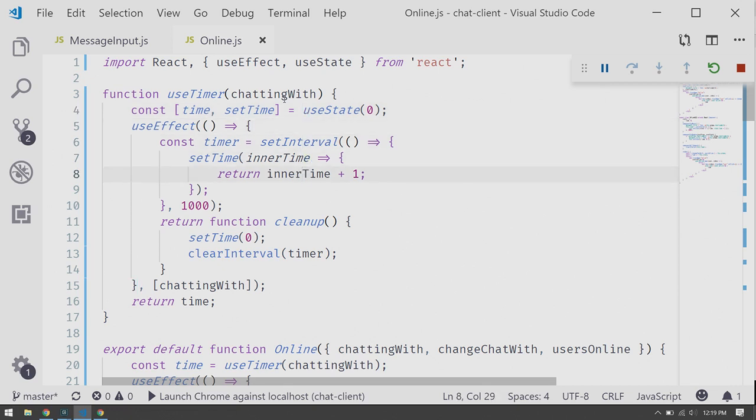Is it very common to return back a function if you needed to update the time manually? The question is, is it very common to return a function if we needed to update the time manually? I haven't done that. Let's find out. I don't know, but let's do it. We're doing this live, guys.